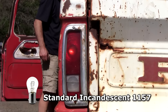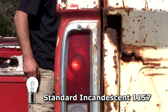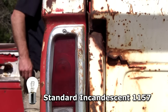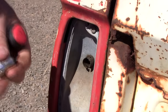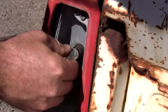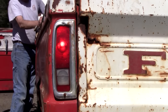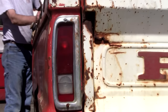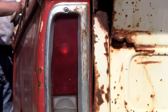On, off, on, off, on, off. Yeah, now do brake lights. Yeah. Oh, yeah. Wow, what a difference. You've got to see what six of them do.